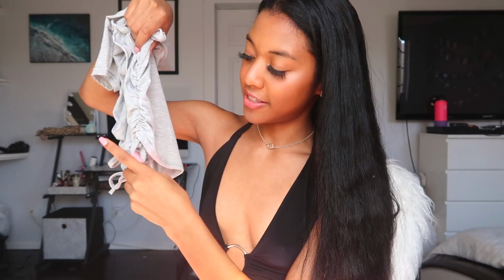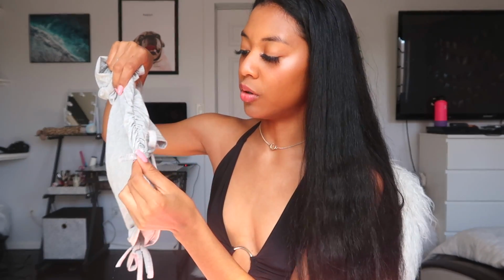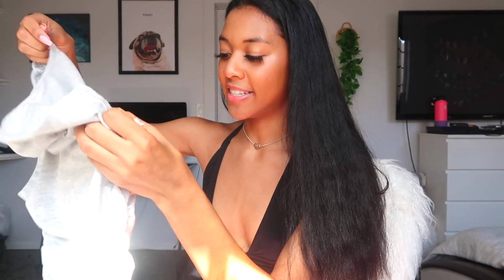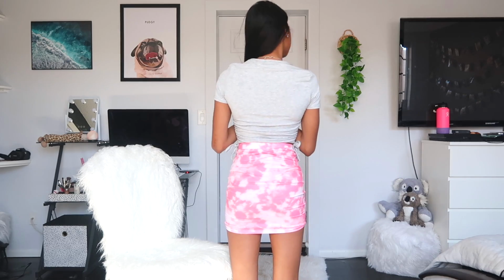All right, the next one is this basic gray top. It has the runch detail on the side again, so you can also adjust it by tying the ties. This is more of a basic tee I would actually wear to school if we go back to school. But yeah, so this is a basic gray tee. I love tops like this that are just tight but still have a little detail. So here's the gray top. It is a light gray and it's in a size small. I really like this top, maybe not with this skirt, but just with jeans or leggings. It's really, really cute. And yeah, just a basic tee.